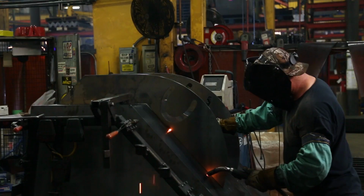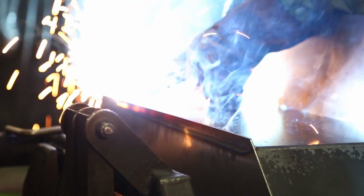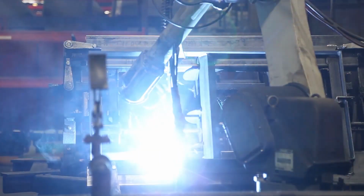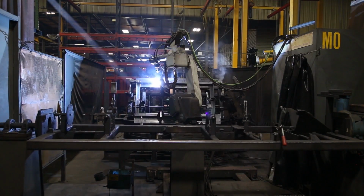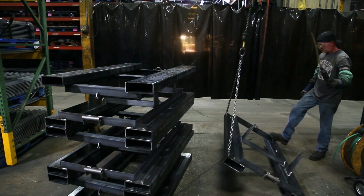After he's tacked the chute together, he locates the rocker assembly on the chute, then he welds everything 100% around the hopper. The fork tubes in particular are being robotically welded. They can typically crank one of those out in about 12 minutes, and then it goes to the powder coat operation.